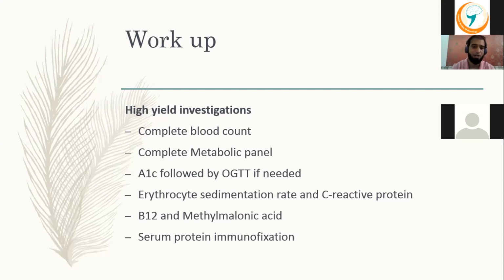B12 and methylmalonic acid or homocysteine levels. In Pakistan, I don't know if any lab does methylmalonic acid, but I know some labs do homocysteine levels. It is really helpful because even when B12 levels are on the lower side, homocysteine or methylmalonic acid can be high in 5 to 10% of patients. That can give us the idea that it is the etiological factor actually playing a part in the polyneuropathy.